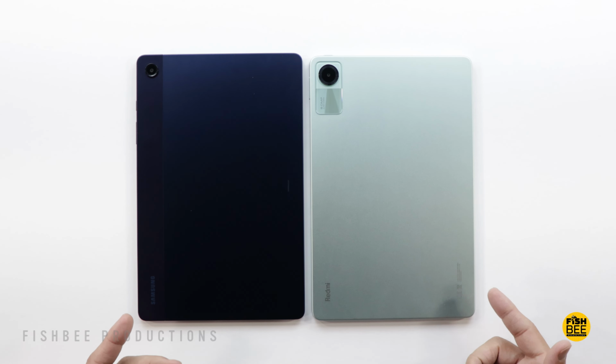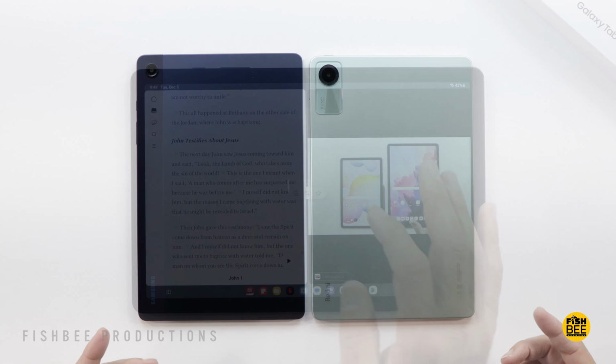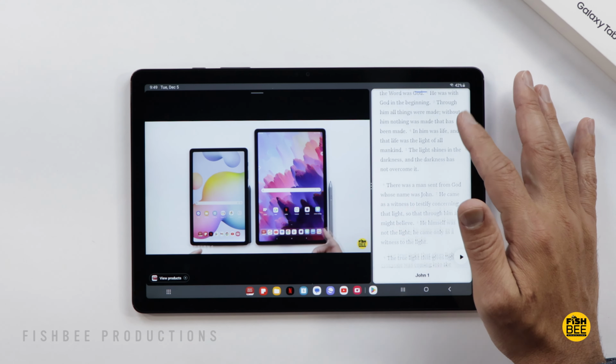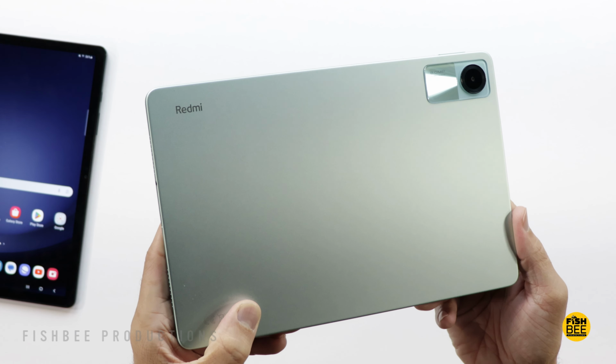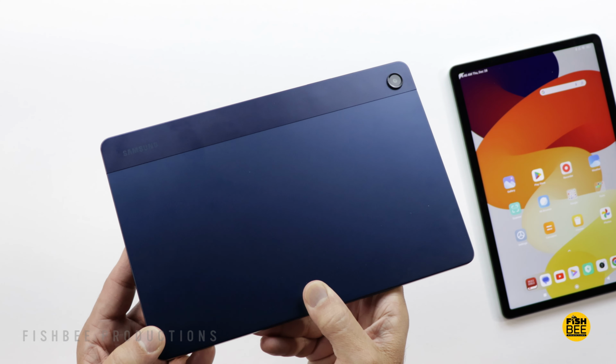Pricing for the Redmi Pad SE starts just over $200, where the Tab A9 Plus is about $300. Of course, that's going to depend on where you're located, although I do have to say the build quality of the Redmi Pad SE actually looks and feels nicer or more premium than the Galaxy Tab.